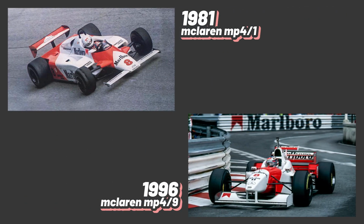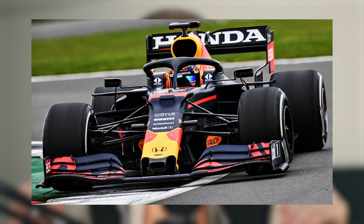People say it's boring, blah, blah, blah. But then you look at the Marlboro McLaren. I mean, we had that livery for over 10 years through the 80s and into the 90s, and it's looked back on as iconic now. And I reckon Red Bull are trying to achieve the same thing with this. Because to be fair, the livery slaps. I love it. I think it's a beautiful livery.